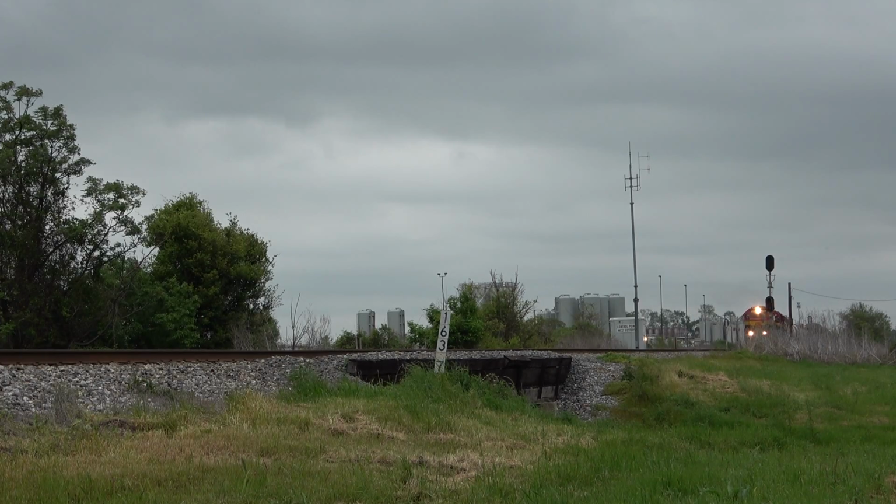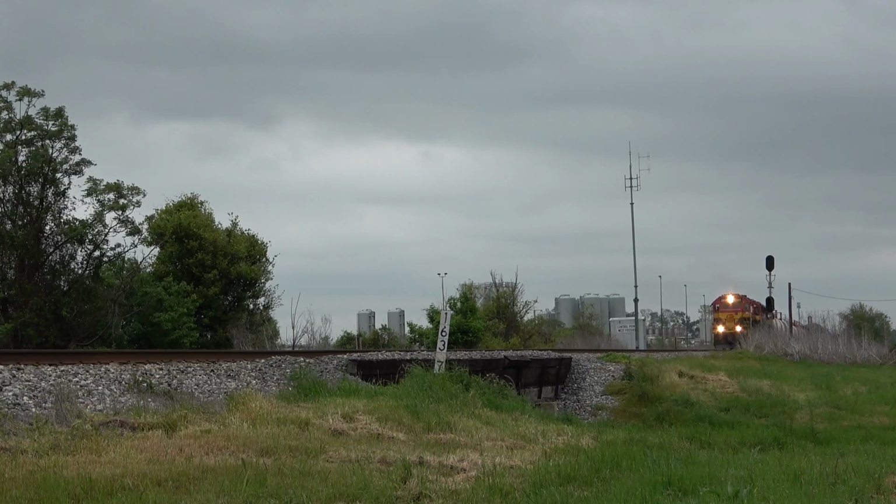I hope you enjoyed this taste of the rail traffic in the Shreveport area. Like I said in the intro, this isn't close to all of it, but hopefully you've gained some insight on just how busy the area can be.